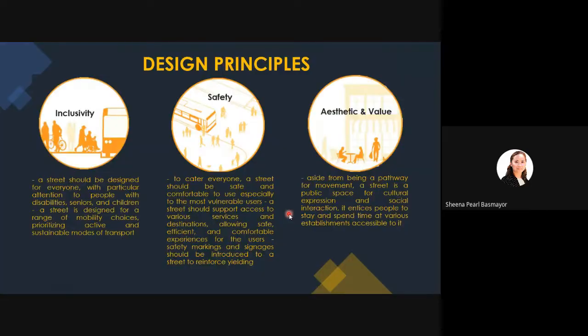Okay, and then moving on. In doing my proposed design for Zamora Street, these are the three design principles that I considered: inclusivity, safety, aesthetic and value. For inclusivity, a street should be designed for everyone with particular attention to people with disabilities, seniors, and children. And then a street is designed for a range of mobility choices, prioritizing active and sustainable modes of transport. For safety, to cater to everyone, a street should be safe and comfortable to use, especially for the most vulnerable users. And then a street should support access to various services and destinations, allowing safe, efficient, and comfortable experiences for the users. And then safety markings and signages should be introduced to a street to reinforce yielding.